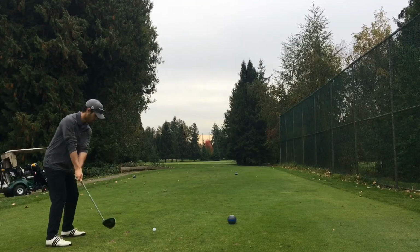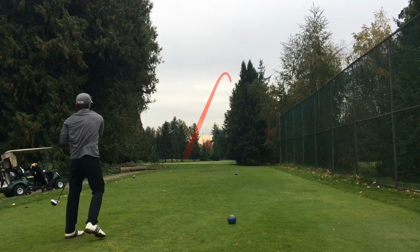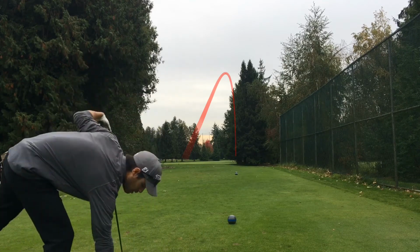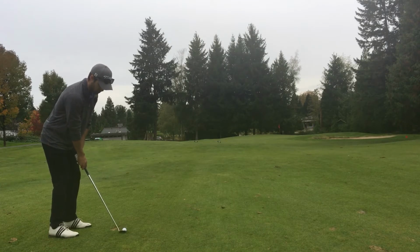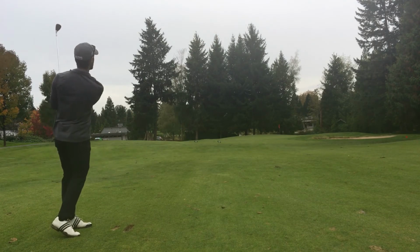Slowly dialing in the driver, hit a really nice one here. It's a dogleg right around the corner, par 4, and set up a really nice distance for our second. We have about 60 to 70 yards here. Hitting my wedges really nicely right now. No real mistakes besides, I guess, what was it, the third hole today?